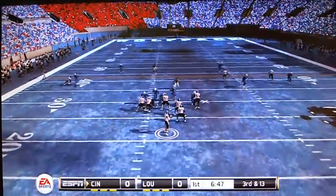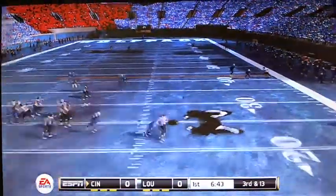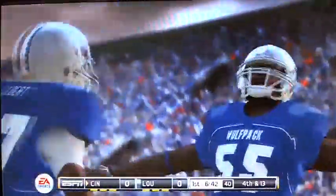Green out of the shotgun, back to throw. Green rolling out of the pocket. He's got to get rid of it. He does, and it's almost intercepted. Terrific coverage down the field. Okami knocks it away, and it's fourth and 13.